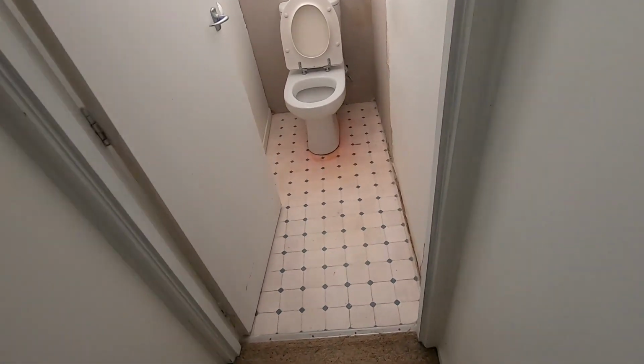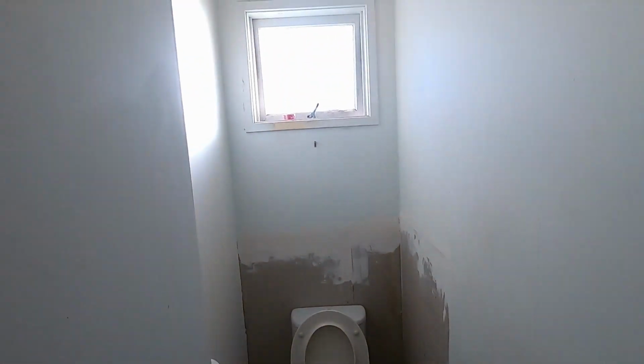So the plan at this stage is to basically gut the whole upstairs, strip it right back to framing, have a look at the state of the floors. There's a couple of squeaks, but otherwise all over they're pretty good.